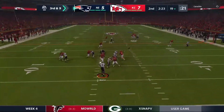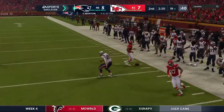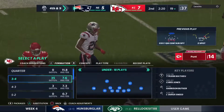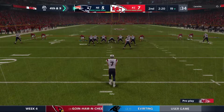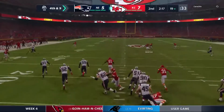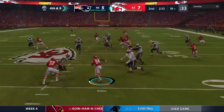Operating from the gun. Newton. And that will be incomplete. He did a fine job there not hitting him before the ball. Who's number 58? I've got to tell you, he reminds me of Marcus Williams. When you're going to get him, sometimes you panic and think, I've got to be there right now. Instead, in this case, timed it perfectly and knocked it free.